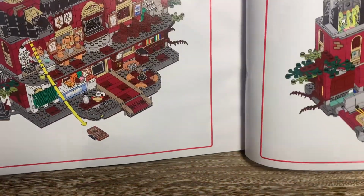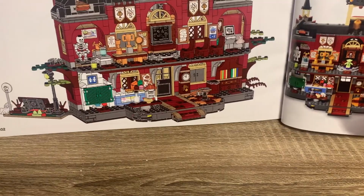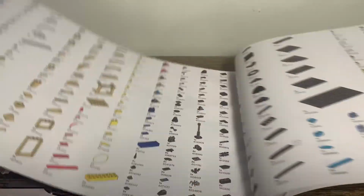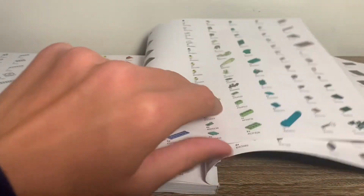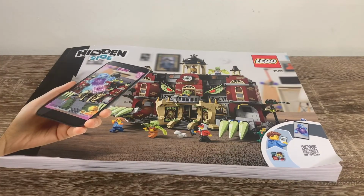And here we have where you put those little booklets, and it shows that they fall out when you flip that back. And then it shows the haunted or hidden side of this set. And then the back of it, non-haunted, the app. And then, surprisingly, there were no ads for the other sets, unfortunately, but there was a huge part list. Four pages of part list and then the end. So that's it for this chapter book. Now let's move on to my final verdict.